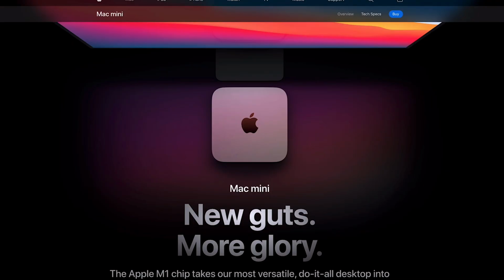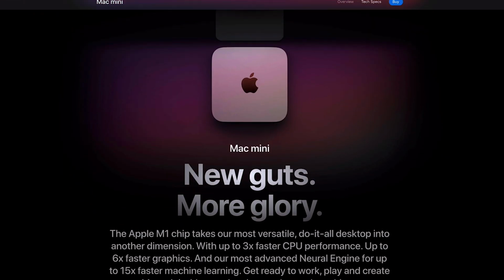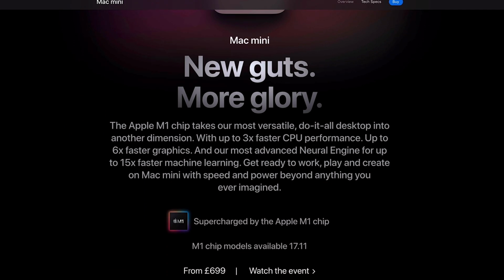Now, they also released a new Mac Mini, and this shares many of the specs from the MacBook Air. So I'm not going to go over this in too much detail, but if you are a Mac Mini user, you'll be pleased to know they actually have reduced the price, and the base model now starts at £699 here in the UK.